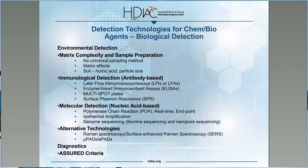So let's skip down to the molecular detection and talk about these kinds of tests for a little bit. So there's basically two different types. Those are based on DNA and those are based on RNA, right? So anything that has one of these two genetic-based molecules can be detected with one of these tests. And one of the most common and one I want to spend a little bit of time on is polymerase chain reaction, or PCR.